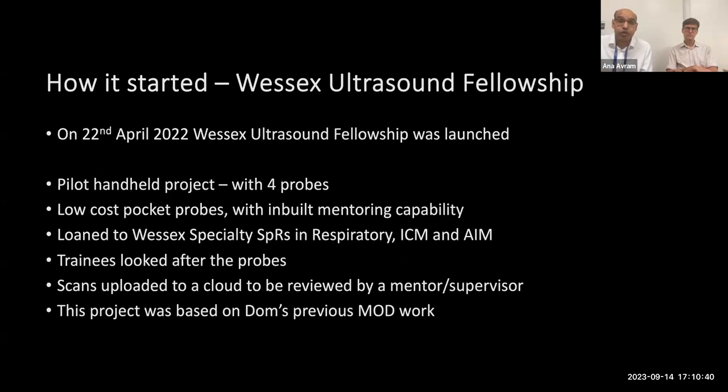I'm going to let Dom talk about the fellowship which he started and which has been the building block on which the acute medics have built. So I'm going to let Dom talk about the Wessex Ultrasound Fellowship.